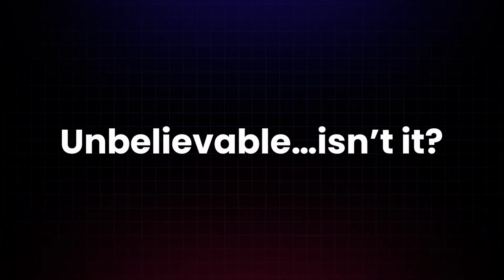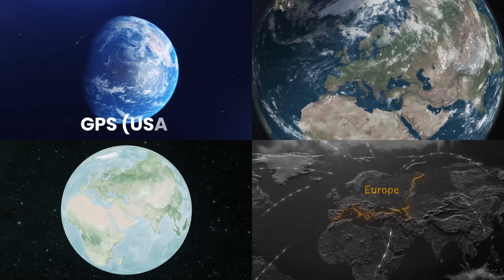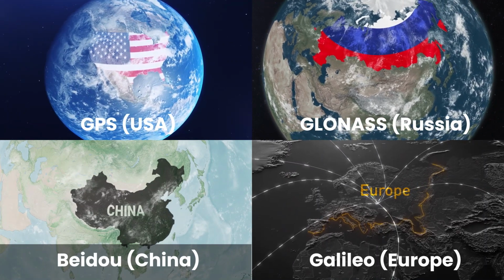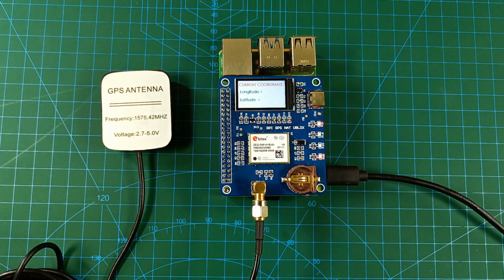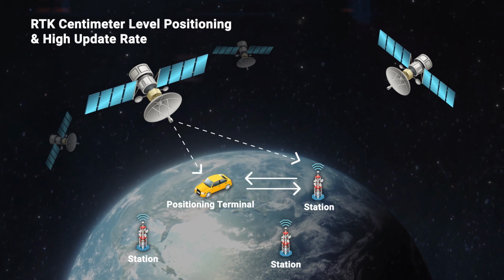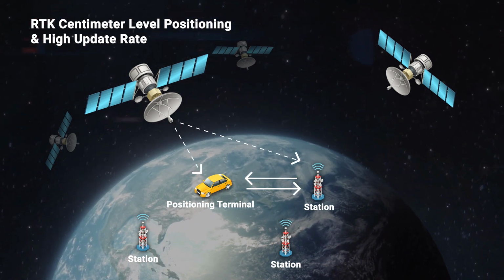Unbelievable, isn't it? Not only this, the GNSS includes satellites from GPS, GLONASS, BeiDou, and Galileo. That simply means it will work anywhere and everywhere. The u-blox module supports Jetson Nano and the standard 40-pin GPIO expansion header for the Raspberry Pi range of devices. Its fast convergence time, centimeter-level precision, and high update rates for multi-band RTK sets this product far apart.